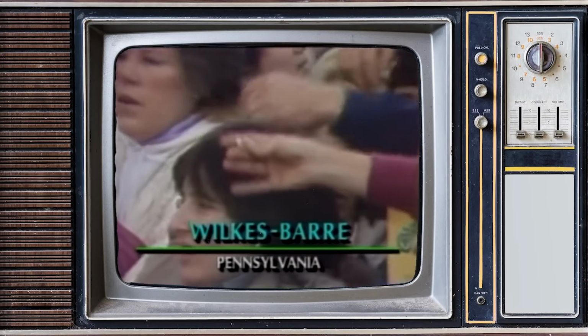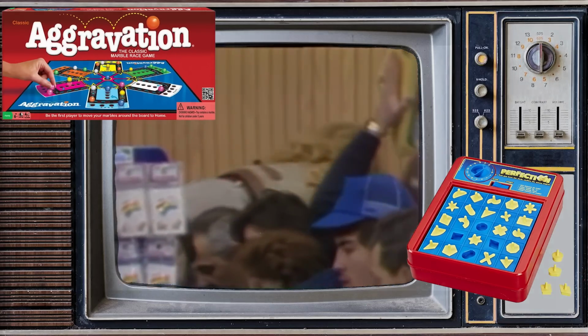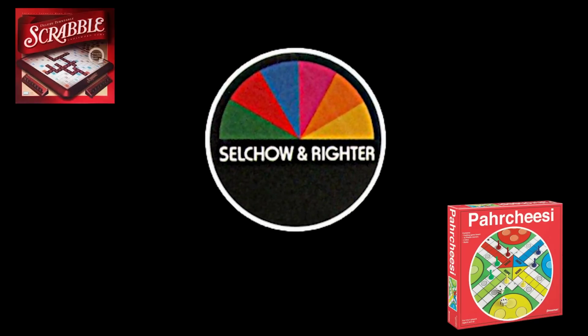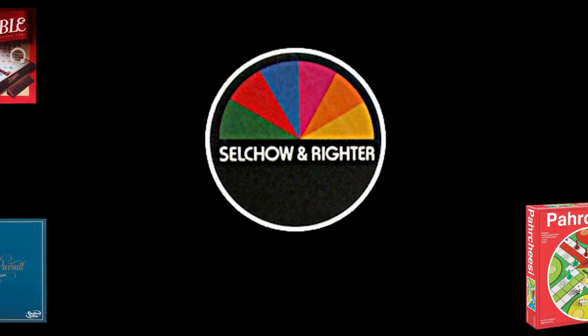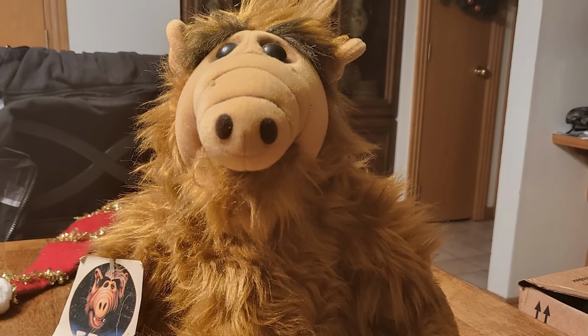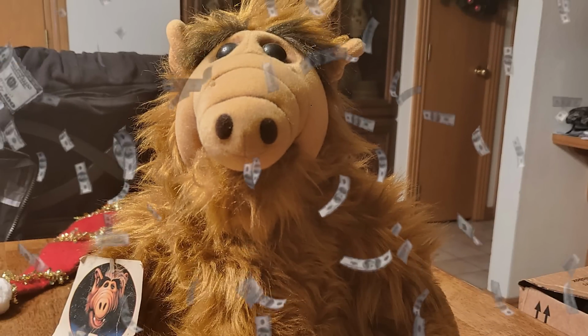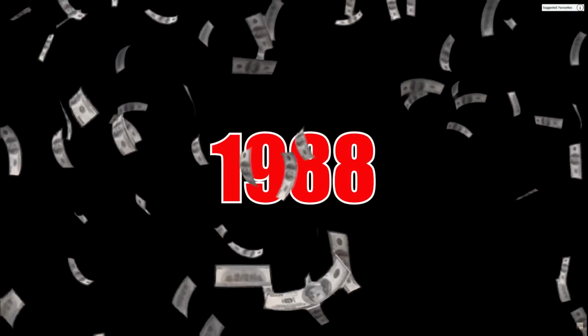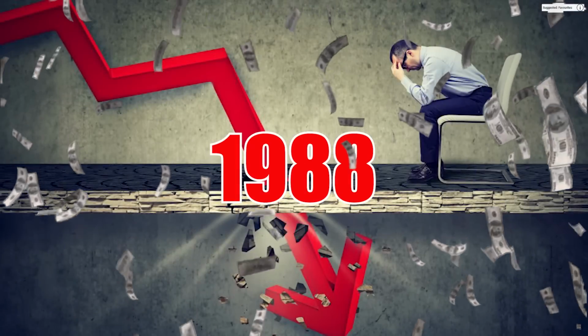They would later have board game hits with Aggravation and Perfection, giving them just enough capital to pick up Selchow and Righter, who made Scrabble, Parcheesi, and Trivial Pursuit, of which they paid $75 million for that company. They also launched an ALF-based plush based off the popular sitcom. However, with the purchase of Selchow and Righter, along with the declining interest in Cabbage Patch dolls, they would start to lose far too much money, and by 1988, they filed for Chapter 11 bankruptcy.